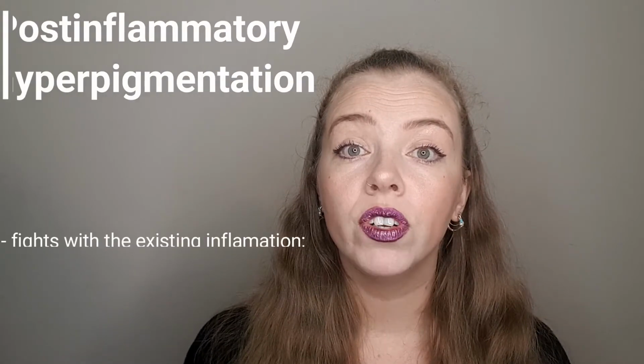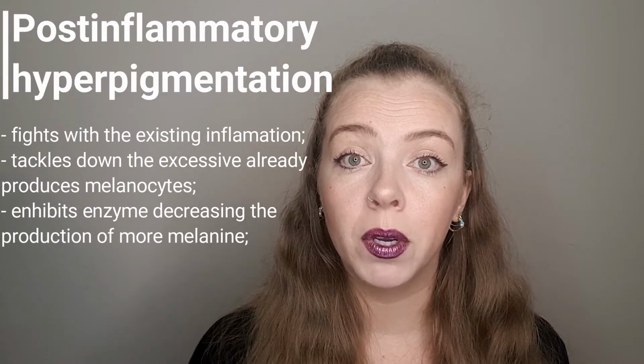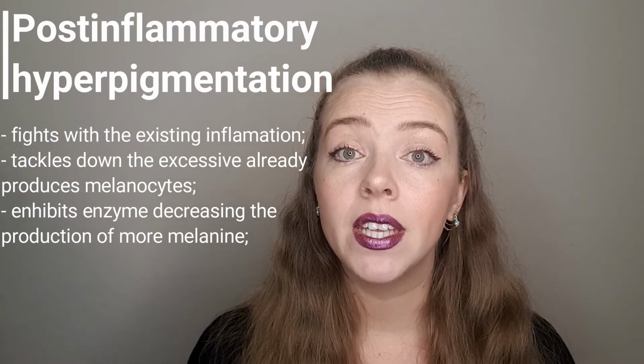It's a long process that takes a lot of things happening one by one. So azelaic acid works in two different parts of this kind of chain reaction. From one point, it helps to reduce on a DNA level the excess of melanocytes that already had been produced in order for them not to affect that much the pigmentation of the skin. But also it inhibits an enzyme that is involved in the general production of melanocytes.